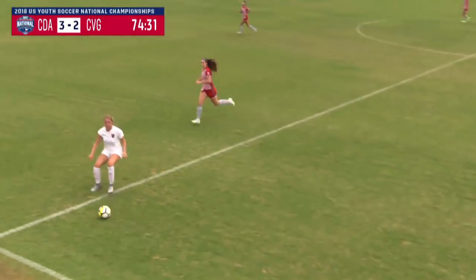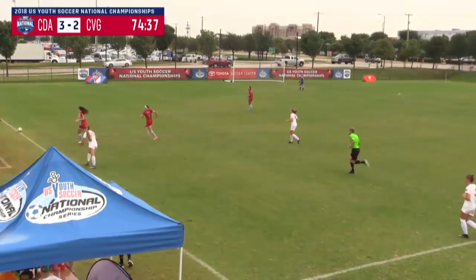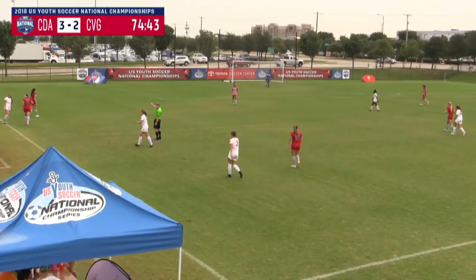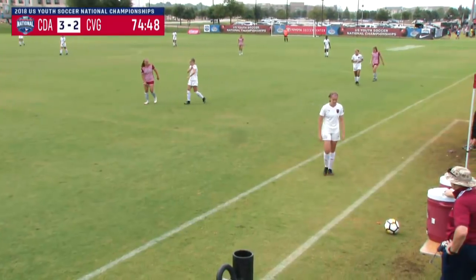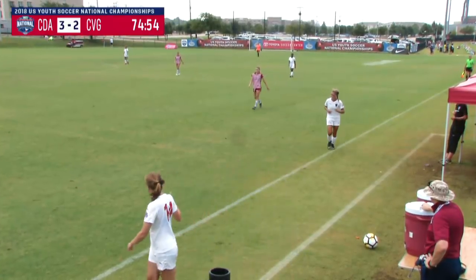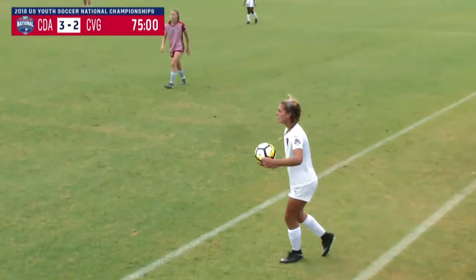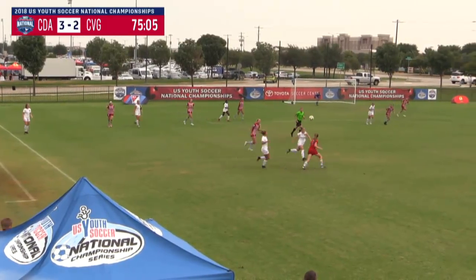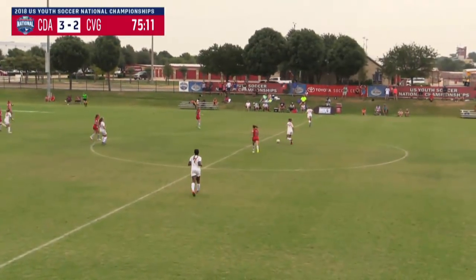Kuiper lets that one run cleverly to Rhodes. Rhodes dispossessed by Lalama at the expense of a throw-in. CDA happy to take their time over this throw. As we edge towards the end of this game, they want to hang on to that lead. Here's Dean, back for Clark.